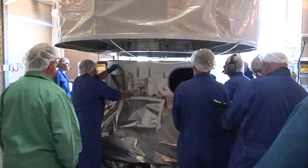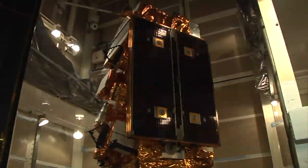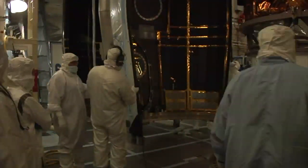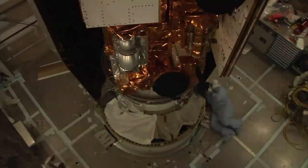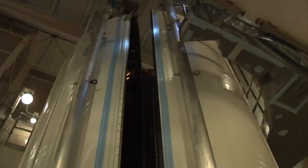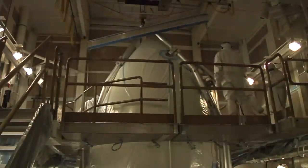So what you see now is the spacecraft inside the transport canister being lowered down onto the Delta II second stage. And here's a beautiful shot of the NPP spacecraft. And what we're doing now is we're going to move this protective fairing and encapsulate the spacecraft. And this fairing will remain on, and we're in this configuration now until about 5 minutes into the launch when it's jettisoned. And I think that's pretty much it.